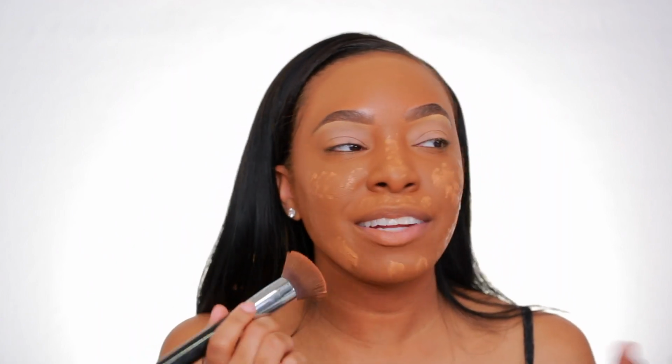So if you're like me, you have to kind of mix and match or just figure out which one is the right one, or you try one and it doesn't work out. Don't be discouraged at all. It's normal because there are so many different options, which is a good thing. So it's just a matter of finding the right one.